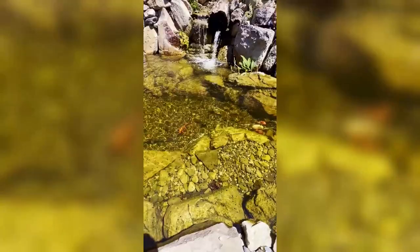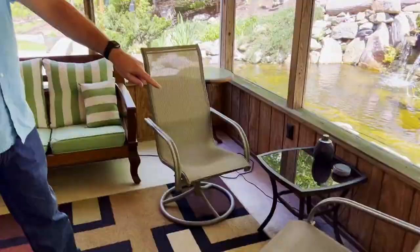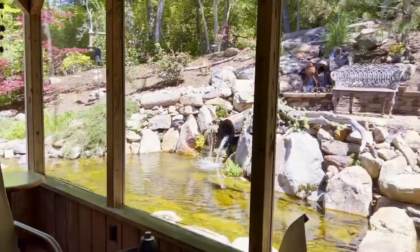Aquascape has been perfect for us. So that's where I'll go to figure it out. We love to say a water feature turns a house into a home. I absolutely agree. Every Saturday morning, right here, is where we have our coffee. Every Saturday. Amen.